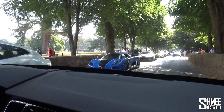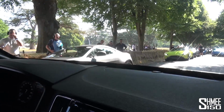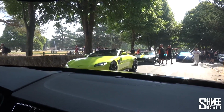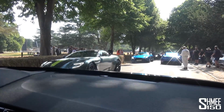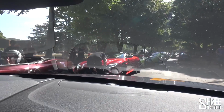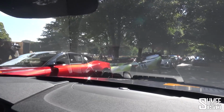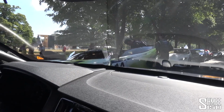The Koenigsegg Agera RS. Ah, that's the new Vantage V600. One of seven of those. Bespoke from Aston Martin Q. The new Vantage behind it. Supercar dreamland here. The DB11 AMR. Then we've got the normal DB11 in a lovely colour behind that. Next is the stunning DBS Superleggera, Aston Martin's newest model, followed by the bonkers Vulcan AMR Pro, which is quite frankly a ridiculous track weapon.